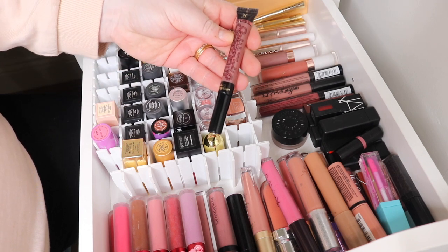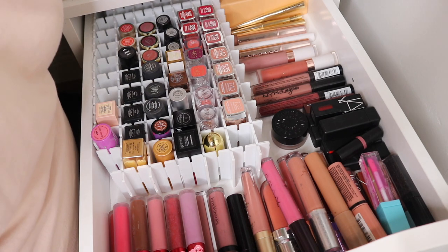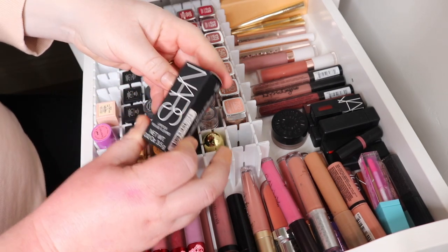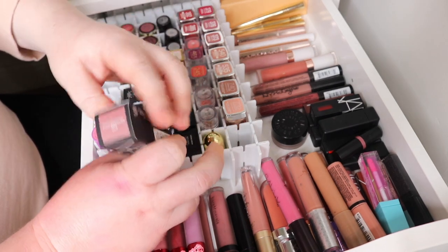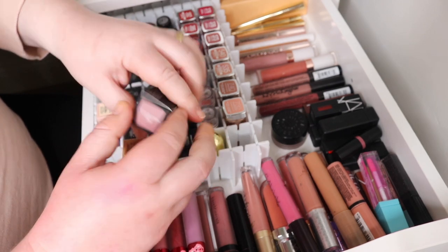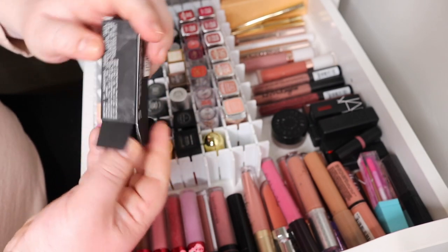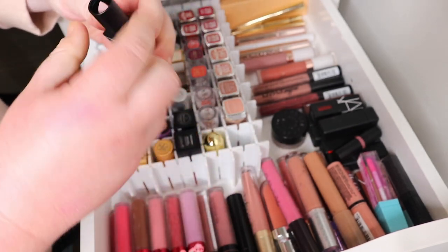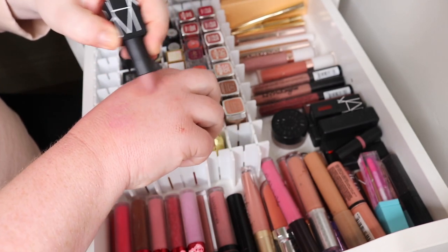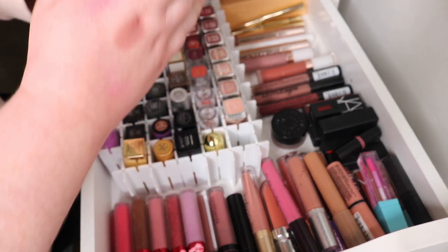99. I'm going to declutter this one. And I totally forgot I bought a new lipstick, which will make it exactly 100. It's from NARS, and it is one of the mats, Pour Toujours, I think it's called. So that'll make it exactly 100. That's actually pretty satisfying. So let me show you this one. She's untouched. Look at that. Okay. That's exactly 100.